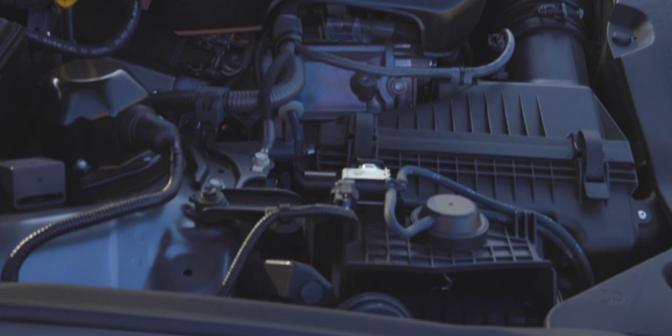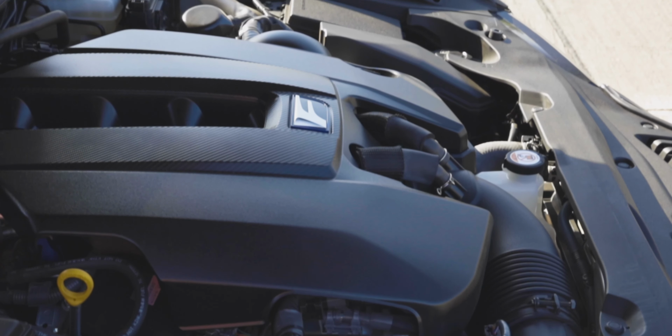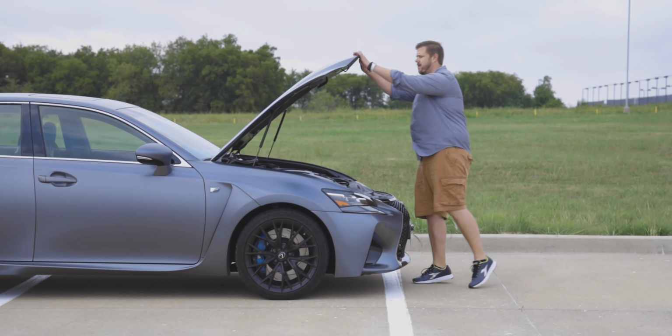Under the hood is a naturally aspirated V8 engine. It's actually a 5.0 liter V8 that pushes 467 horsepower and 389 foot-pounds of torque with a 7,300 RPM redline. And that's matched up to an 8-speed Sport Direct Shift automatic transmission.